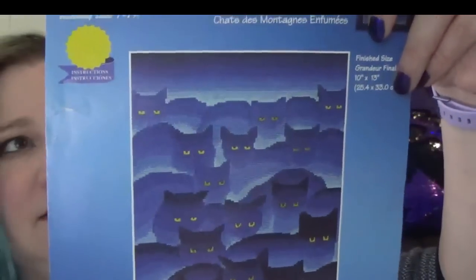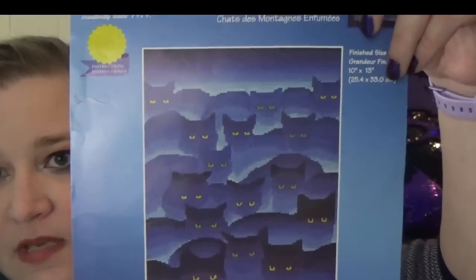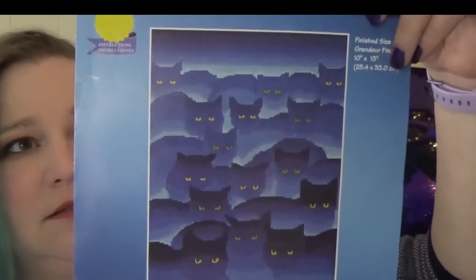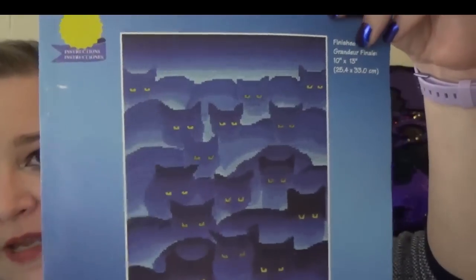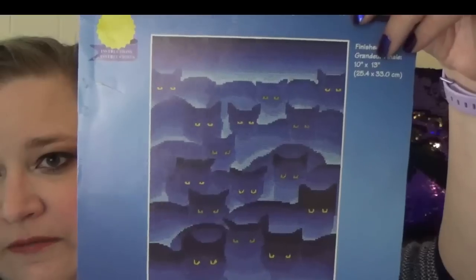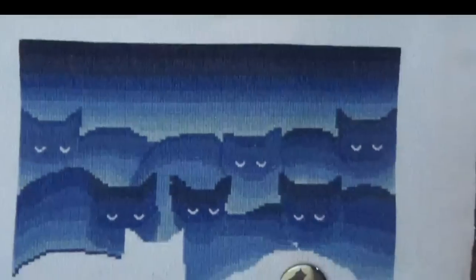Smoky Mountain Cats. This one is by Janlin. It was originally charted by Pegasus. There are a couple people who are doing this one, and I really love it. This was in my Aunt Jo's house, and it was in her garage, and I always loved it. Loved it, loved it, loved it. And couldn't ever find it, and she didn't have the pattern. And one day, I found the pattern. It's not Pegasus, which is what hers was, it's Janlin, but I don't care. And that's what I have done.